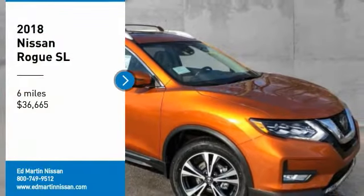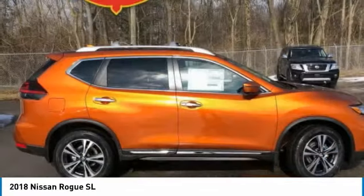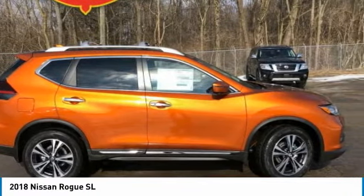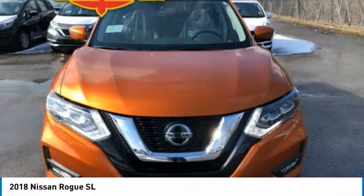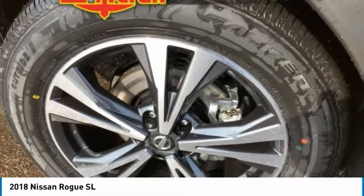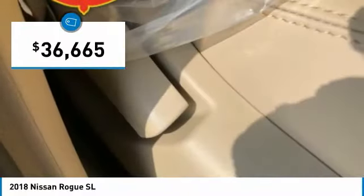Stop by and take a look at the 2018 Rogue. The stylish Rogue gets 27 miles per gallon and still boasts nearly 58 cubic feet of cargo space. With a 5-star side impact safety rating and confident handling, the Rogue is more than you expect and everything you deserve, and is priced below $40,000.